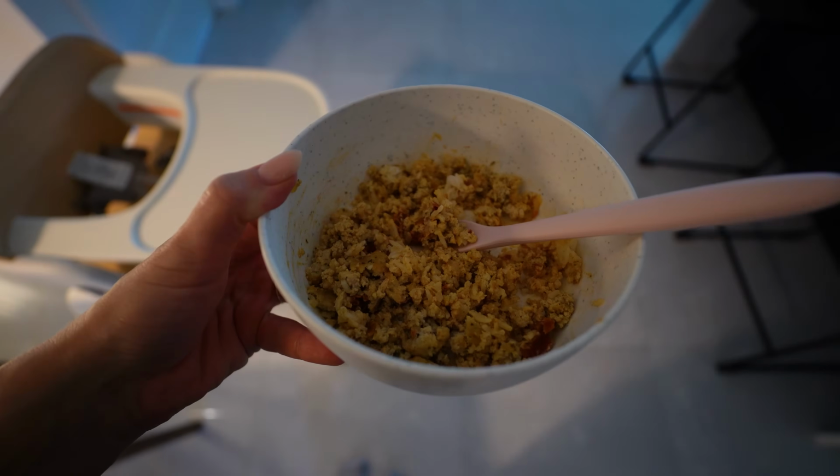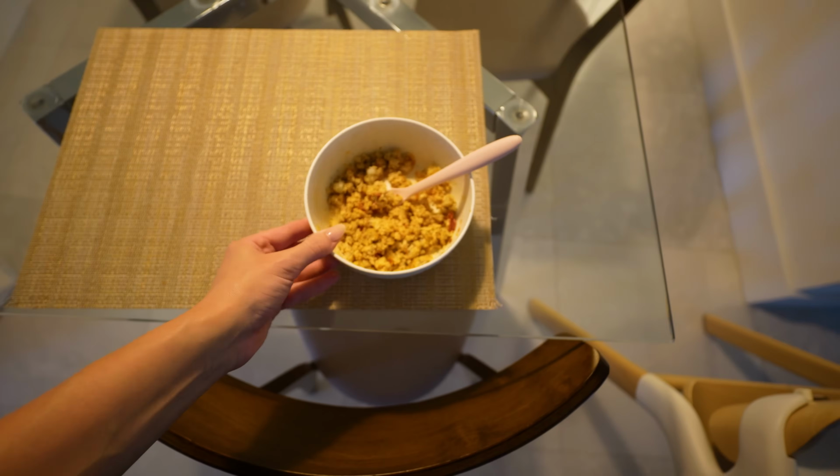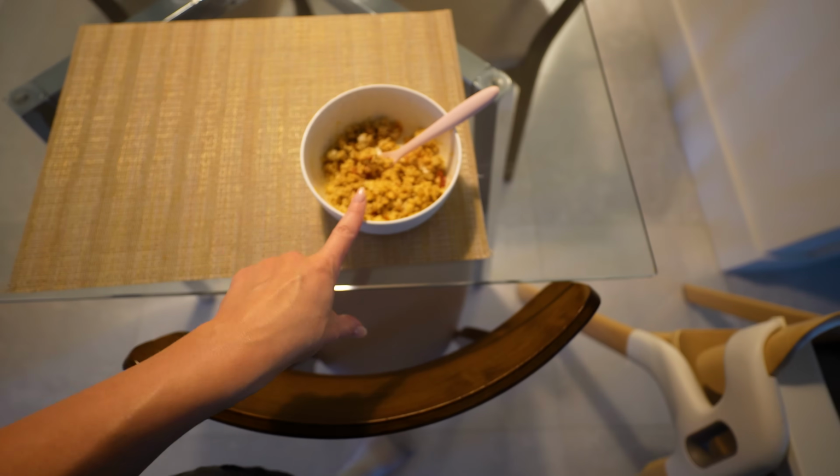I also prepped Jesse's plate. I just mashed up a bunch of the meatballs and some rice, so that's ready. I think we're gonna go on a walk when he wakes up. Dinner, bath time, bedtime.